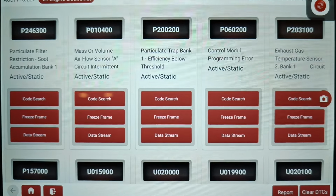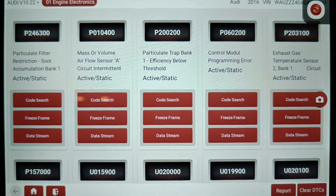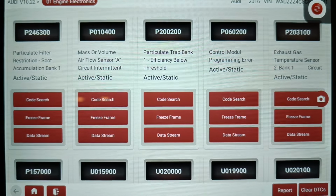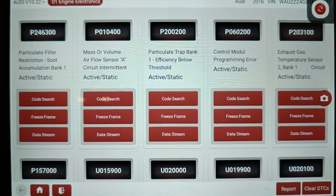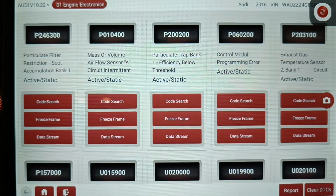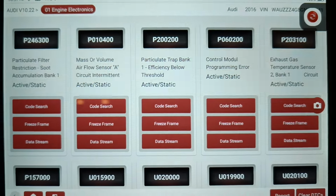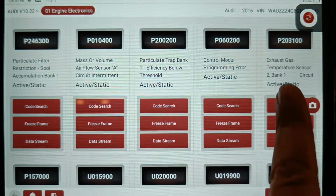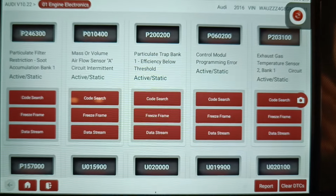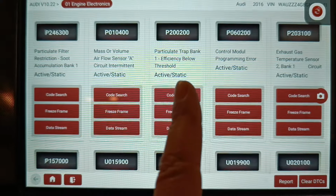There's usually a reason why the vehicle will need a DPF clean, and it might just be driving around town. If someone's driving around town, then they're not putting in the miles on the motorway, and it might cause the DPF to block up. It might be there's a fault on the vehicle. As you can see here, we've got a mass airflow sensor fault, we've got an exhaust gas temperature sensor fault. These two, especially this one, could cause a DPF to not regen and not clean itself. That can then cause the DPF to fill up with soot and be below efficiency.